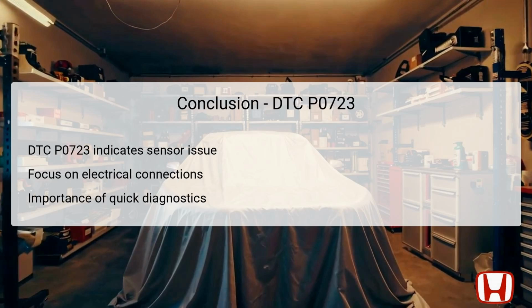In summary, DTC P0723 points to an intermittent failure of the output shaft speed sensor due to issues primarily within the electrical circuits rather than mechanical faults. Correctly diagnosing this DTC emphasizes the significance of electrical connections and circuitry integrity within the vehicle's transmission system. Following the outlined troubleshooting steps allows technicians to pinpoint the exact issue efficiently, addressing open circuits or shorts as necessary. Furthermore, by implementing preventive maintenance strategies, the likelihood of such faults arising can be minimized, ensuring smooth and reliable vehicle operation.